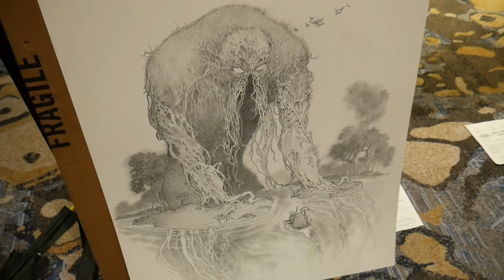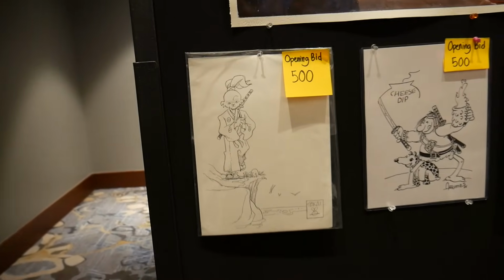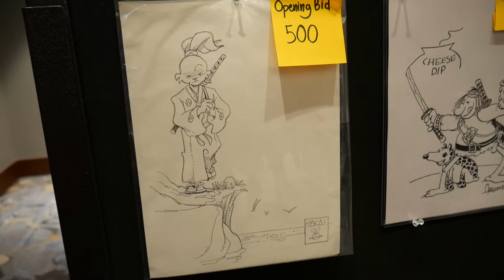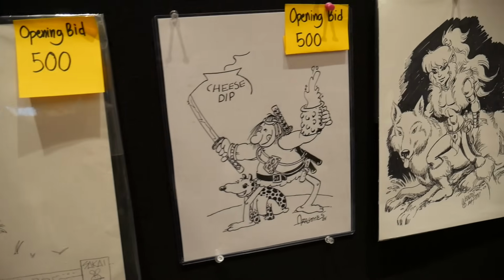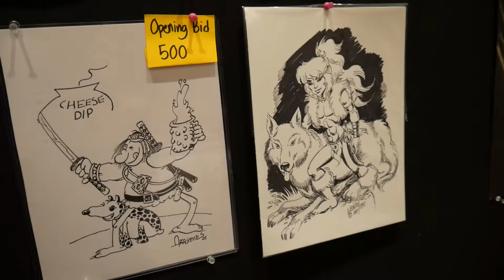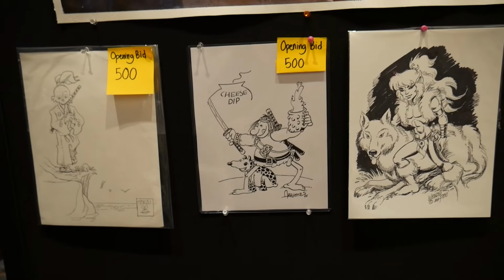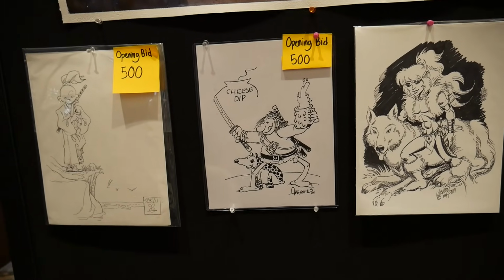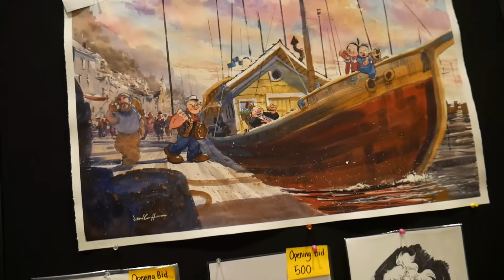That's so awesome. Oh my gosh, no way, is that an original Sakai? That is. Opening bid of 500, that is insane. Oh wow, look at that. And these, oh my god, look at these Wendy Pini originals. Wow. That's hard to choose a favorite right there. Which one would you rather have? That's awesome. I wonder what those are gonna go for. Look at this Popeye though.